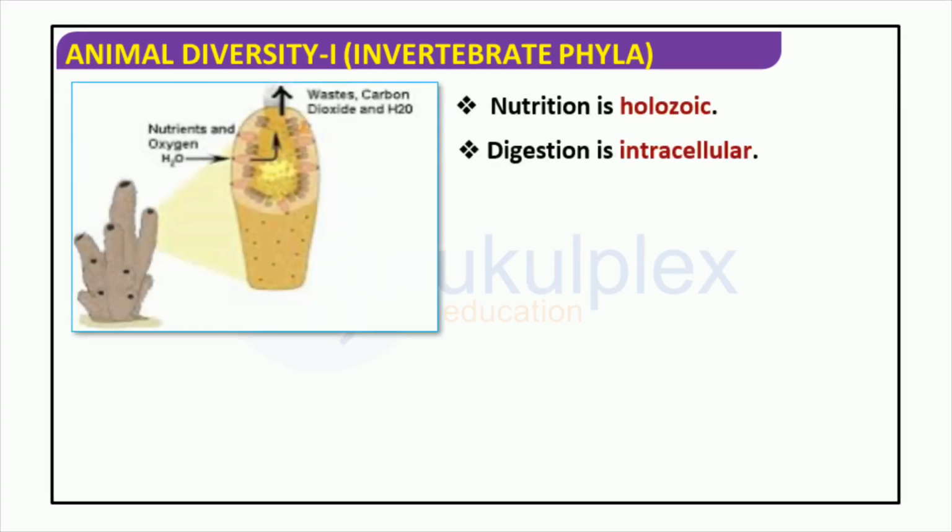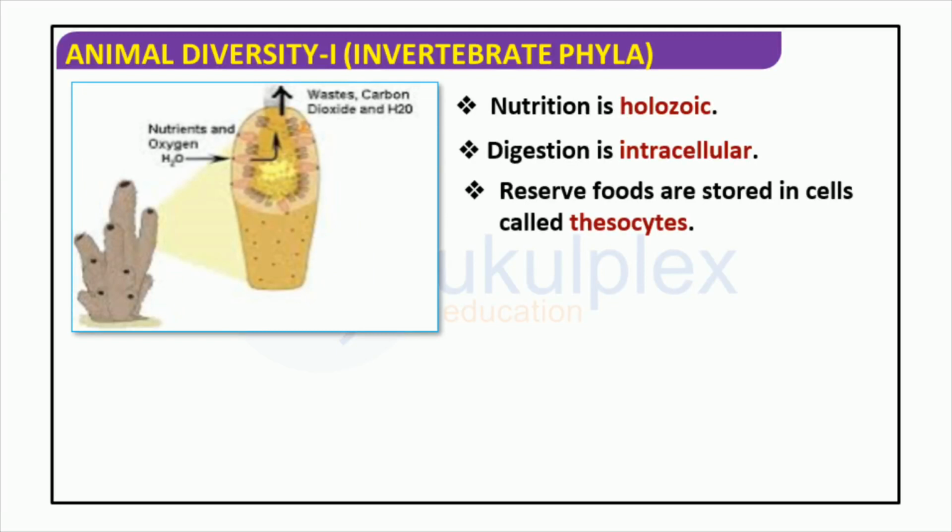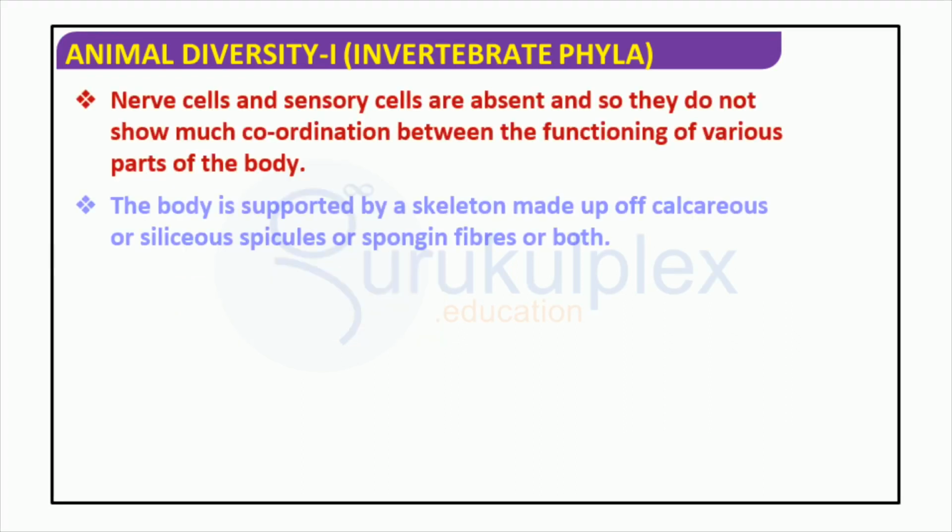Invertebrate phyla are incredibly diverse, having adapted to many environments. They gain nutrition holozoically, which involves directly ingesting the food. Their digestion is intracellular, taking place within the organism's cells. The waste products of these species can be carbon dioxide and water, based on the environment and species. For additional food storage, invertebrates often use the zoocytes, which are special cells located inside the organism. We are discussing animal diversity in the invertebrate phyla in this slide.